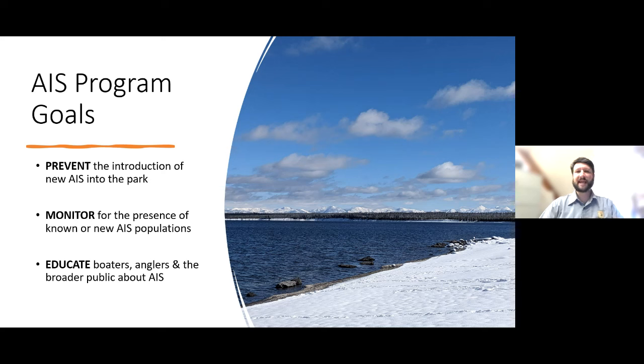So it probably goes without saying that in most cases, these things are highly deleterious, and we work to prevent them from entering Yellowstone National Park. That is the number one goal of our AIS program here in Yellowstone, to ensure that we are doing everything we can to prevent new introductions of AIS into the park or the spreading of known existing AIS populations within the park. To get a grasp on what's going on with our waters, we monitor them regularly park-wide to ensure that we understand where known AIS are, if they're spreading, and that if we do have new AIS enter, we know about it as soon as possible so that we can take actions to mitigate the impact of that.